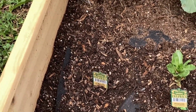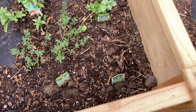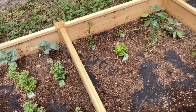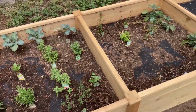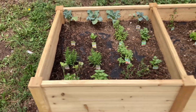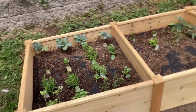Except for that romaine. And the German thyme here. I think that didn't make it. But yeah, I think what I'm gonna have to do is put a chicken wire fence over this just to keep the rabbits and stuff out. But yeah, I'm surprised that's growing pretty quickly.